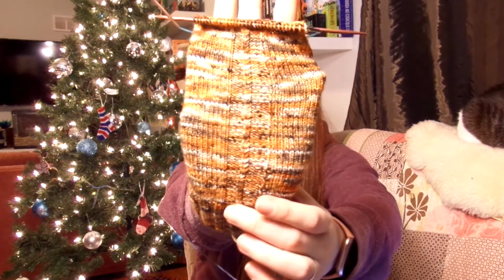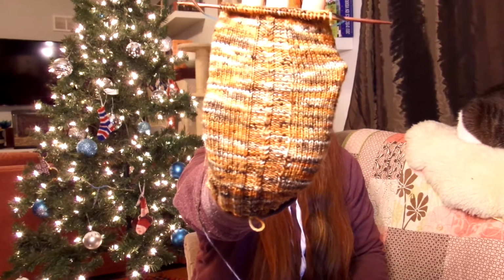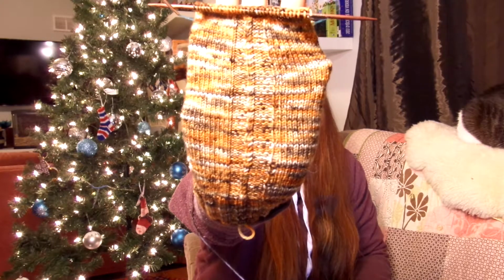This is for my mom for her Christmas present, and she doesn't like lacy socks or socks with holes in them because her feet get cold. So I think this is going to be absolutely perfect. And then on the back, it's got this cute little single cable that just runs all the way down. I think it's absolutely adorable. I think it is the cutest thing.